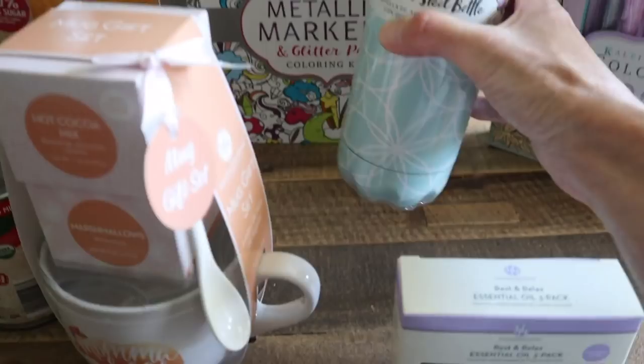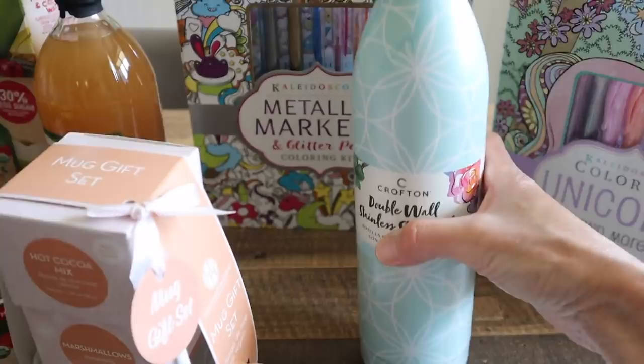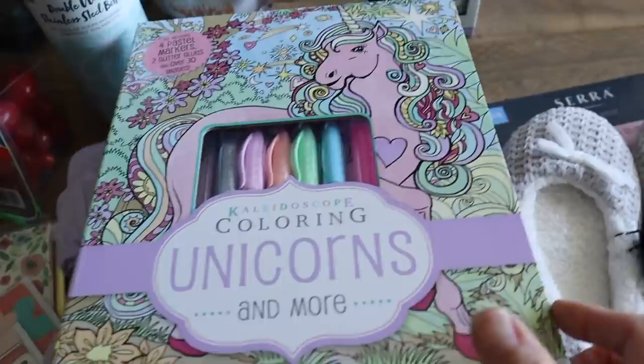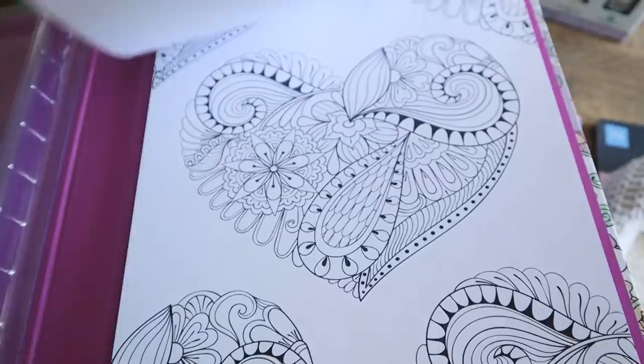They had a double wall stainless steel bottle. This is very much on our brand color, so I just couldn't resist this item. And then they had these metallic markers and the unicorn coloring books. I've highlighted a little bit about the stress relief that you get from coloring. Oh my gosh, friends, this is so cool. These markers are really neat. As a little girl, I was obsessed with unicorns. As an adult, I'm even more obsessed because now they're everywhere. So this is one of those doodle pads that is great for adults and children.